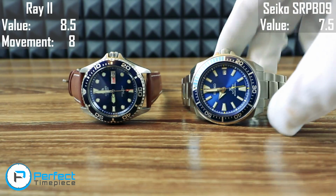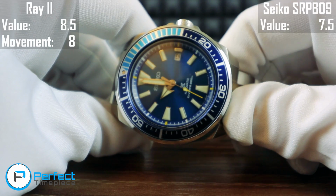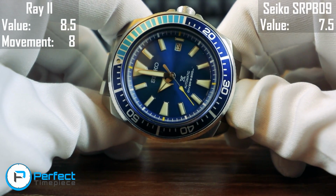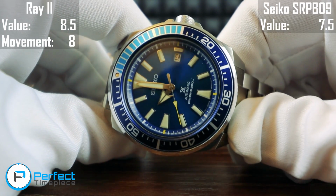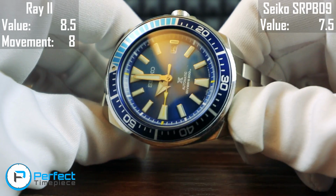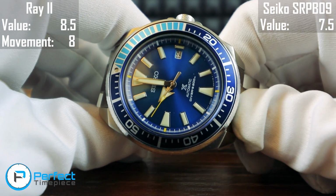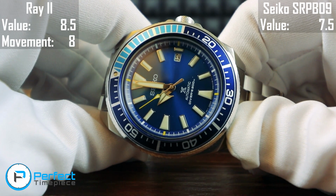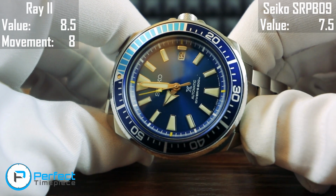Now moving on to the Seiko. I always mess up the numbers. This is the Seiko SRPB09. This movement is the 4R35 movement, and you can find this on much cheaper watches that cost $100 to $150, all the way up to watches that cost up to $600.